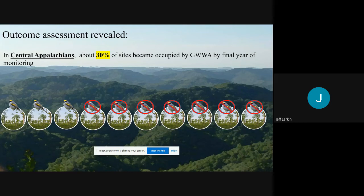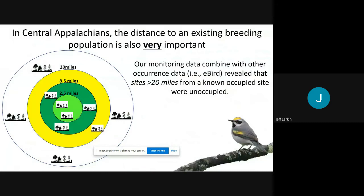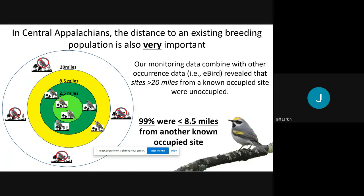Understanding why those occupancies were low, or maybe better yet, figuring out how we can improve occupancy, is a really important part of why we monitor. And one thing we found was that no sites enrolled in the program that were greater than 20 miles from a known golden-winged population were occupied. And more importantly, 99% of all occupied sites were within 8.5 miles of a known breeding population.